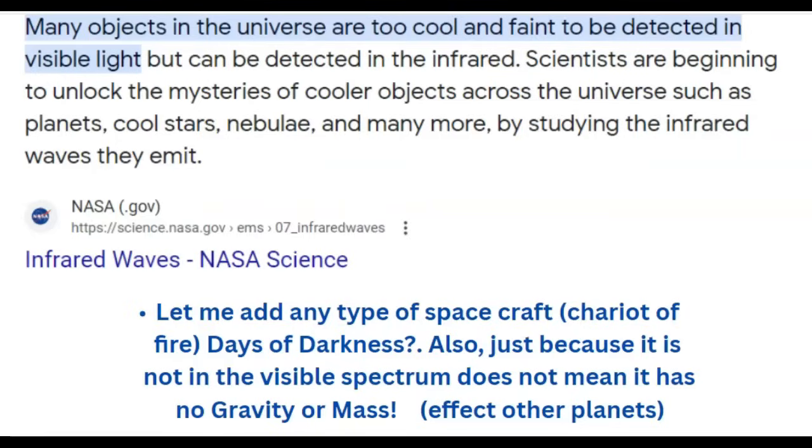Also, just because it's not in the visible spectrum, whether it's a planet, spacecraft, nebulae like they're talking about up here, cool stars, does not mean it has no gravity or no mass, which would affect other planets, just like we're seeing some movement in the Kuiper Belt. I'll show you those models. And no one's been able to see this object that's causing that. Is it because it's too cool?